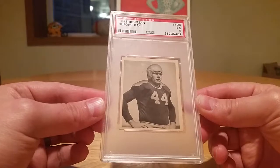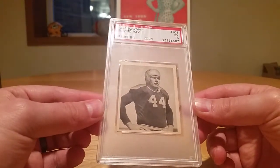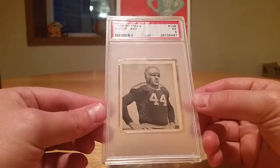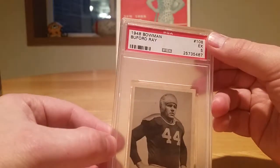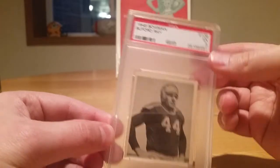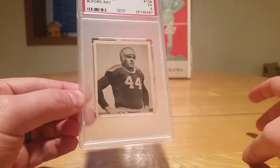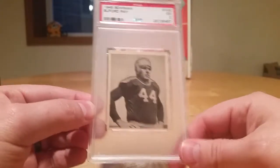Otherwise usually they're centered very badly. They look like they've been run through bicycle spokes. They just are not good. This is card number 108, which is the last card in the 1948 Bowman football set. It was way in the bottom corner of the sheet and apparently prone to lots of problems.